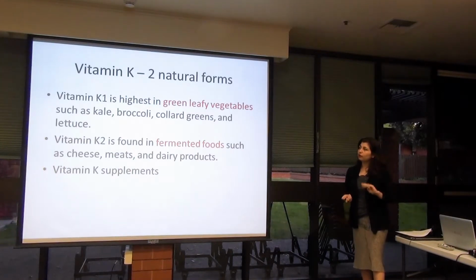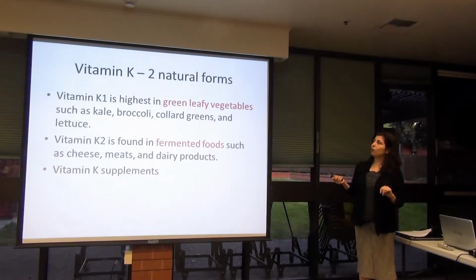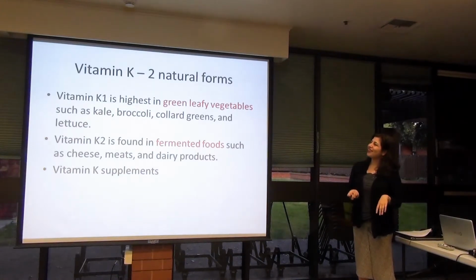So there are 3 different forms of vitamin K. K1 is highest in, here's the fun word, leafy green vegetables: kale, broccoli, collard greens, and lettuce. K2 is higher in fermented foods, so you can look at cheese, meats, or dairy products. And then you could also supplement with vitamin K.